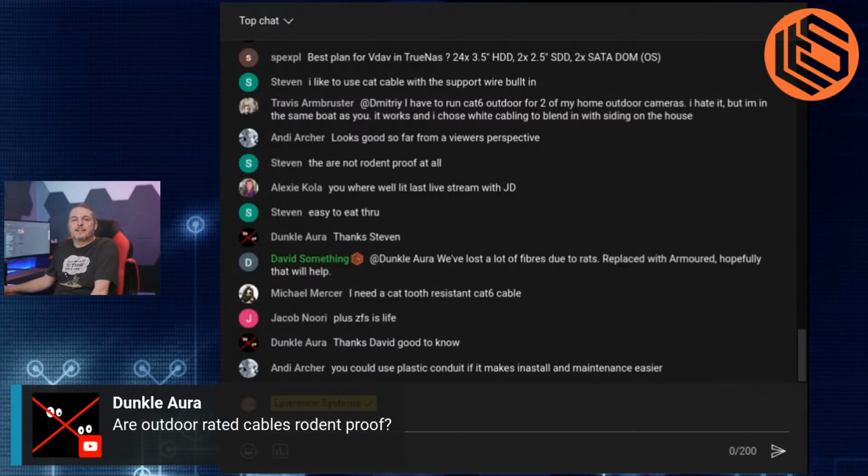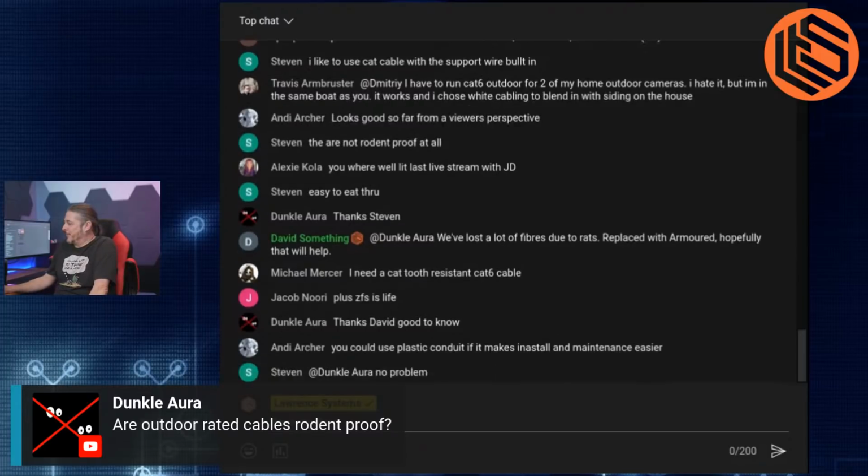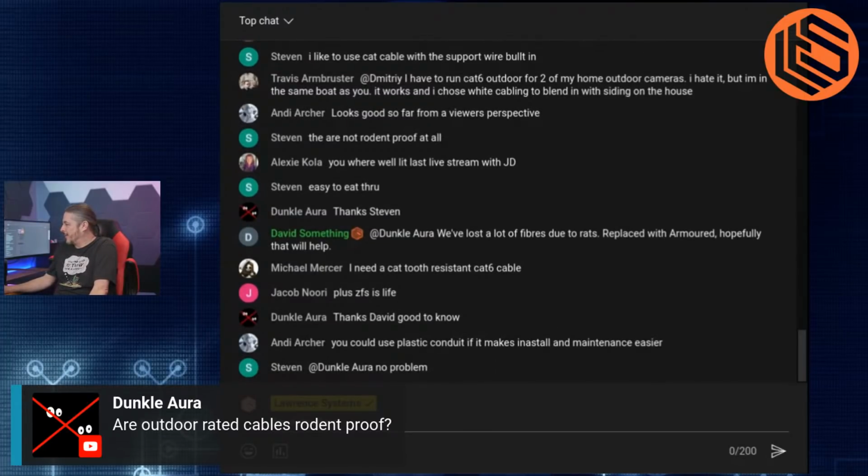I don't think even steel is actually rodent proof. I'm going to throw that out there. Rodents will eat through whatever.